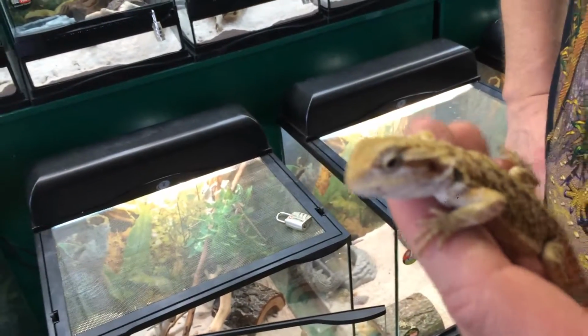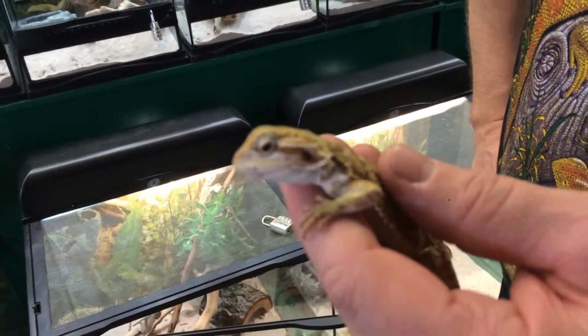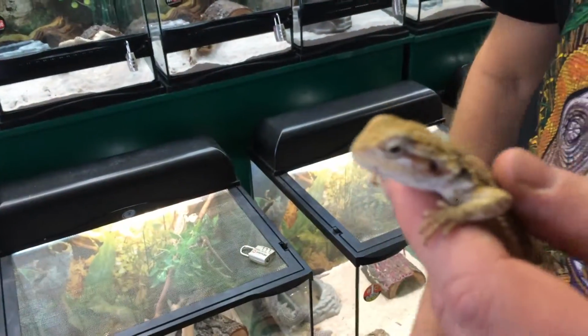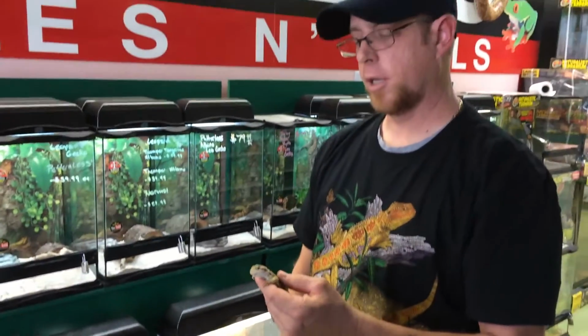Does he have a big tongue that he lashes out with, or does he not have one? No, those are chameleons. Chameleons do that. So he just opens up his mouth and swallows it. He has a tongue that he'll stick out there, not very long, but they'll eat other things like superworms, waxworms.